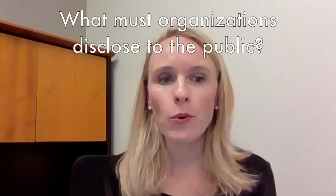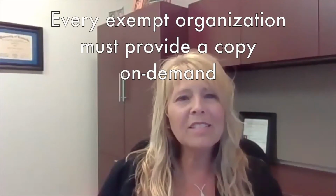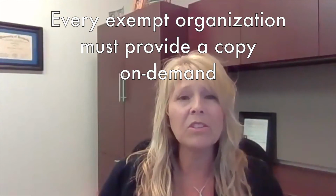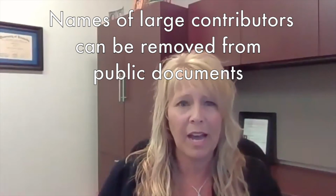Great. What do the organizations have to disclose to the public about Form 990? So every exempt organization has to provide to anyone that asks, the general public, a public disclosure copy of the 990. And for any organization other than a Section 527 organization, the exempt organization will white off the names and addresses of the large contributors that would be listed on Schedule B. So those can be removed from any public copy that you would give to anyone who asked.